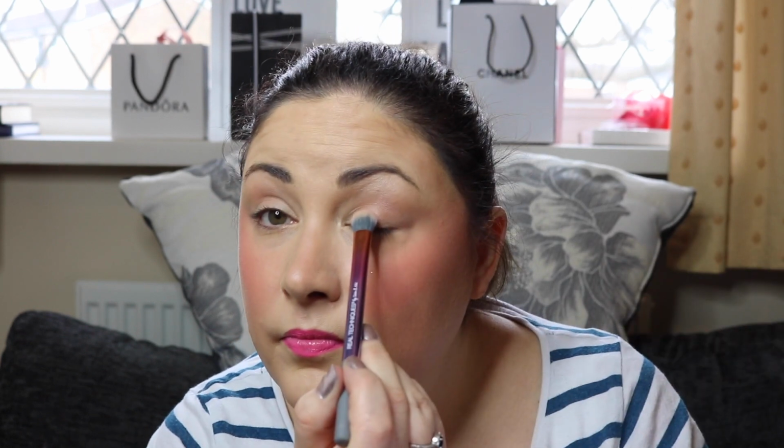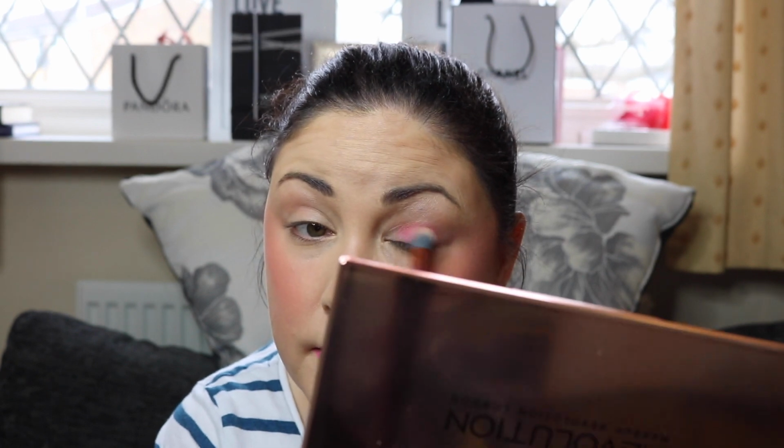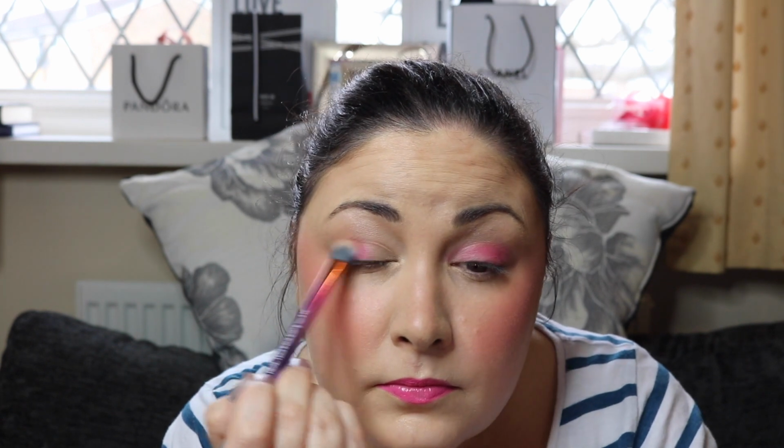Right, so I'm going to go for a flat pink colour, quite a pink. And just take that onto the lid. Wow, pigmented, lovely. Wow, that's beautiful with just a small amount. And the same on the other eye. Just on the lid.